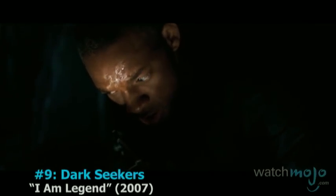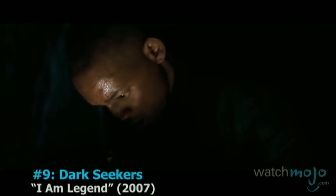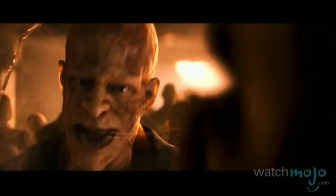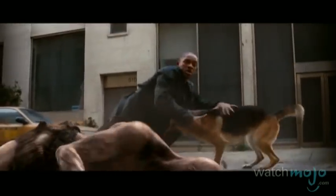Number 9, Dark Seekers, I Am Legend. There's nothing like a good old-fashioned $150 million Hollywood tentpole film starring Will Smith. Unfortunately, the bald, vampire-like creatures with gaping mouths aren't very convincing, and in turn, not very scary. It's hard to get too involved when everything looks far too digitized and removed from the actors, or rather, actor.